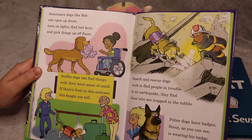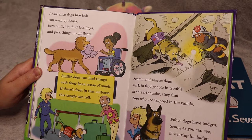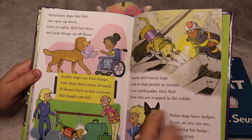If there's fruit in the suitcase, this beagle can tell. Search and rescue dogs work to find people in trouble. In an earthquake, they find those who are trapped in the rubble. Police dogs have badges. Scout, as you can see, is wearing his badge, number 6183. So look, that's Scout, the police dog.